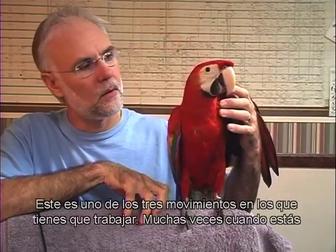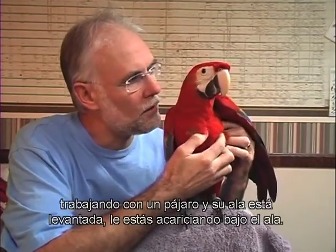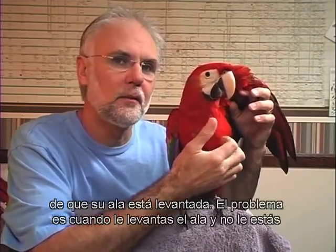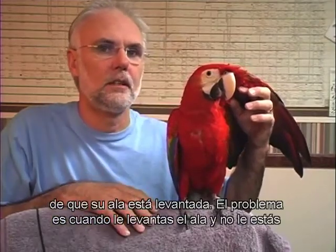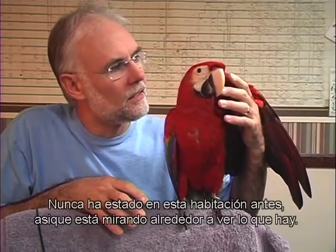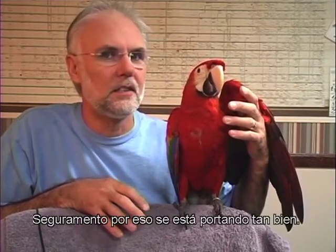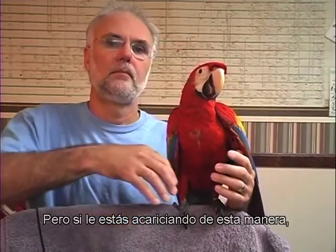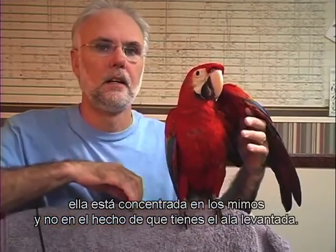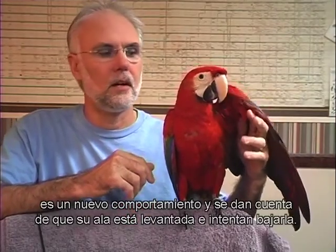This is one of the three behaviors we need to work on, because most of the time when you're working with a bird, playing with them, you're rubbing them under the wing when you've got the wing up, and they are occupied with you touching them. They don't realize that the wing is up. When you're holding the wing up totally disassociated with anything that you're doing, what are you watching there? I think she has never been in the room before, so she's right now looking around the room, which is probably why she's behaving so well. But if you're petting the bird like this, the bird's concentrating on the petting and not on the fact that you've got the wing up in the air. But when you just hold the wing up, it's an unnatural behavior for the bird, and they notice that their wing is up and they try to put it down.